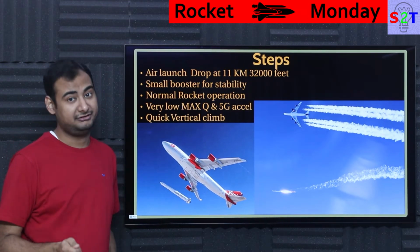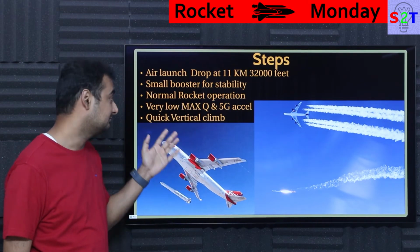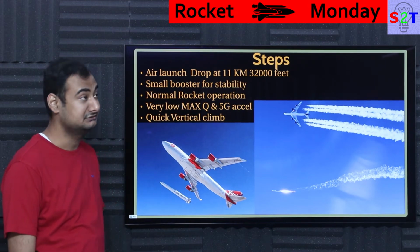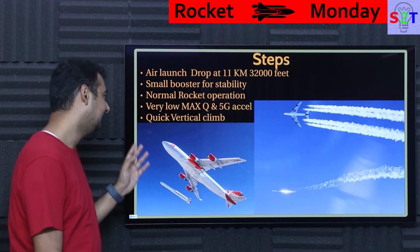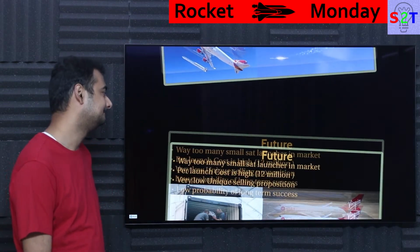Benefit, your payload fairing can be much lighter. And because it's not fighting against the atmosphere, it can achieve ludicrously high G forces. I'm talking 5G of continuous acceleration. That's amazingly fast. And quick vertical climb. After that, it's like normal rocket operation.